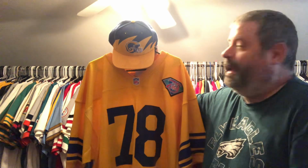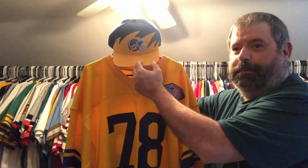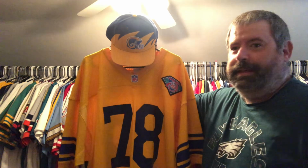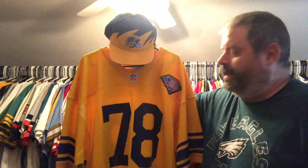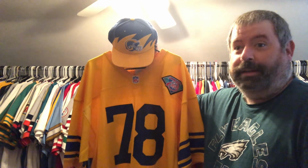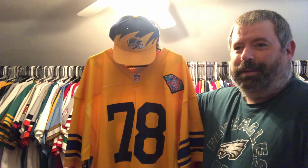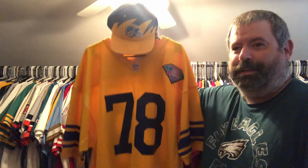And I love the fact that they got the shark teeth with the gold instead of the blue. I just think it pops even more. And this was the jersey that automatically, this and my Jerome Bettis, just absolutely came to mind when I saw that hat. And Slim kind of sent me a link to that hat. So there you go, Slim. Slim gets the assist on both the hat and the jersey.